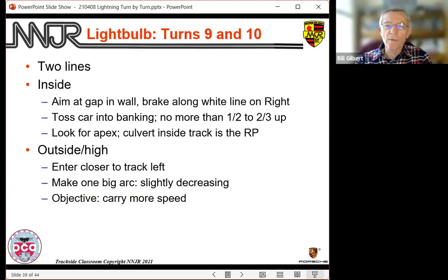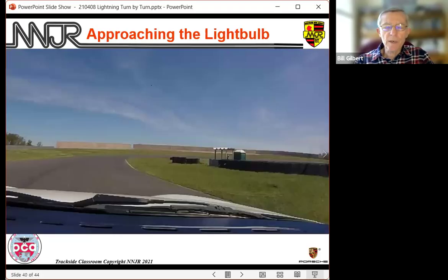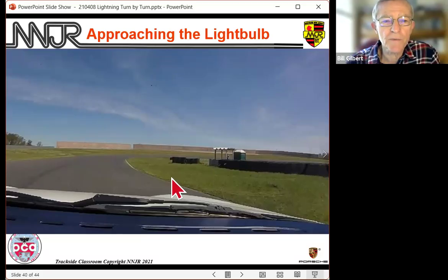Feel free to try both. Some drivers like one versus the other. I personally like the inside line, but like I said, try both and see what works for you and your car. So here's the inside line, and I want you to notice two things in this photo.